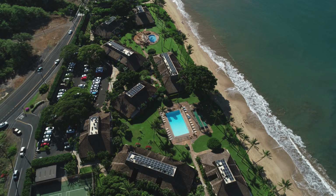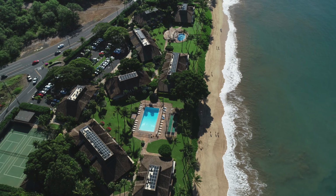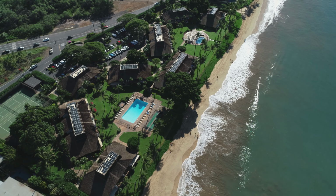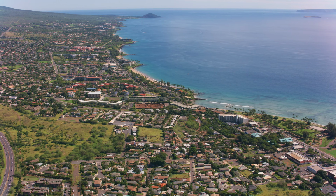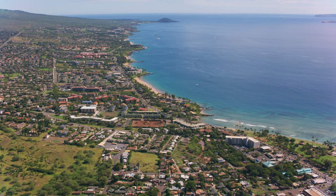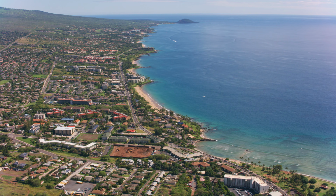Location is everything, right? Kihei Villages sits in North Kihei, right across from Sugar Beach. If you've never been there, Sugar Beach is basically a long stretch of golden sand that feels like it goes on forever. Perfect for early morning walks or evening runs. The condo complex is also super close to other parts of Maui. Kahului, Wailea, and plenty of other spots you'll want to explore are all just a short drive away.